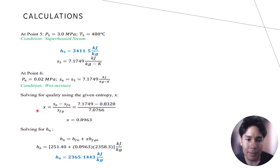At point 6, P6 is equal to 0.02 MPa, S6 is equal to S5, 7.1749 kilojoules per kgK. Our condition here is wet mixture. So by following this equation and formula, plugging in the values, we arrive at x equal to 0.8963. To determine the steam quality, we use the entropy formula. This value represents the energy content of wet steam exiting the low pressure turbine. It's a critical step for evaluating turbine work and cycle efficiency. So here, for solving for H6, we arrive at the value H6 equal to 2365.1443 kilojoules per kg.